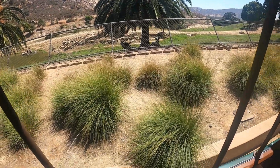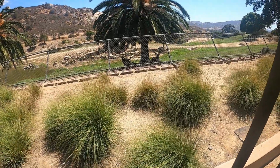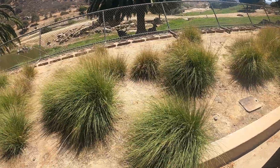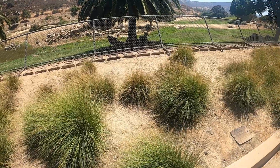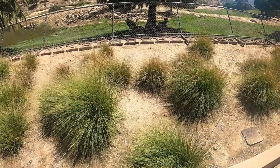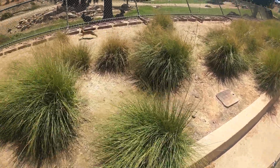But underneath the palm tree are greater kudu, a type of forest antelope. So they have white stripes along their flanks, and look at those beautiful horns, how they're spiraling around. They're not done growing yet. They're going to spiral around again, and they're going to end up being the longest horn of any antelope species, over 3 feet long. So this is another bachelor herd.